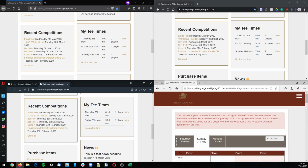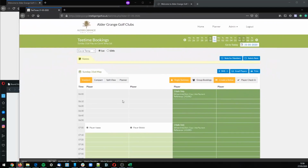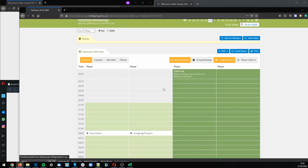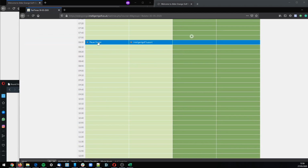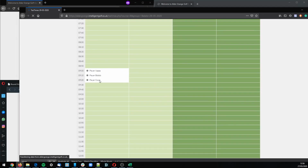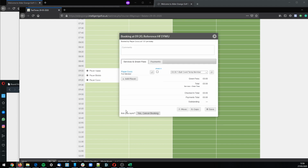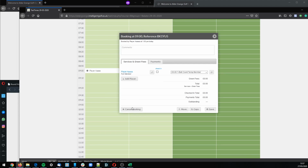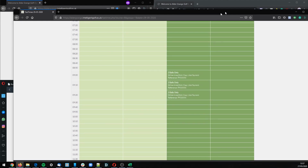You may ask, does an admin booking count towards the player's maximum? Yes, it does, and I will demonstrate that by showing you the rules from the admin point of view. I'm just going to come back in, and I'm just going to cancel some bookings so they haven't got future bookings on the system. Saturday, any on there? So let's just remove that booking. And Friday. So you can see I've removed all the second bookings for each player.